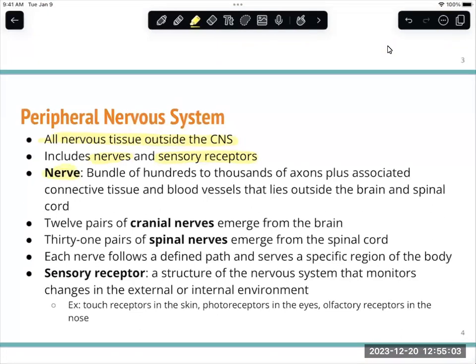So a nerve, it is a bundle of axons. It's usually hundreds to thousands of axons. There's that connective tissue. There's usually blood vessels found within that nerve because they need nutrients. They need that oxygen to function. They need glucose, different ions. They need a way to get rid of their waste products. And they're lying outside the brain and that spinal cord.